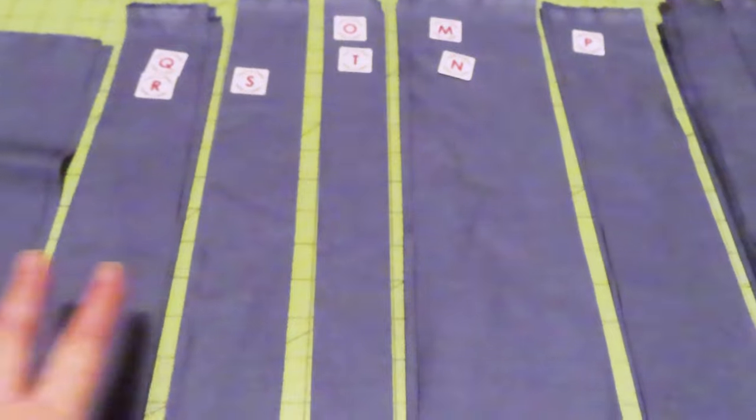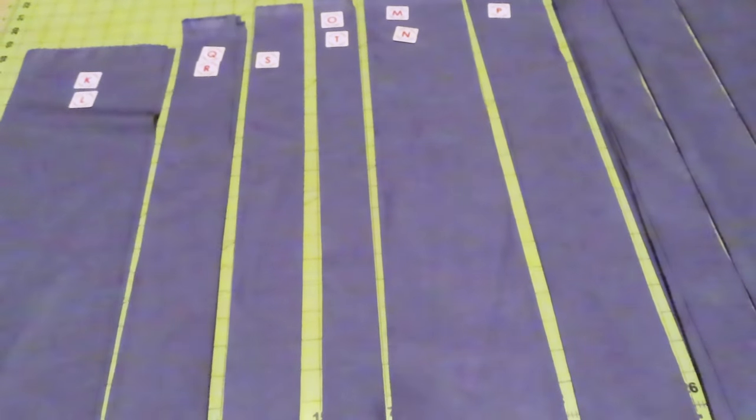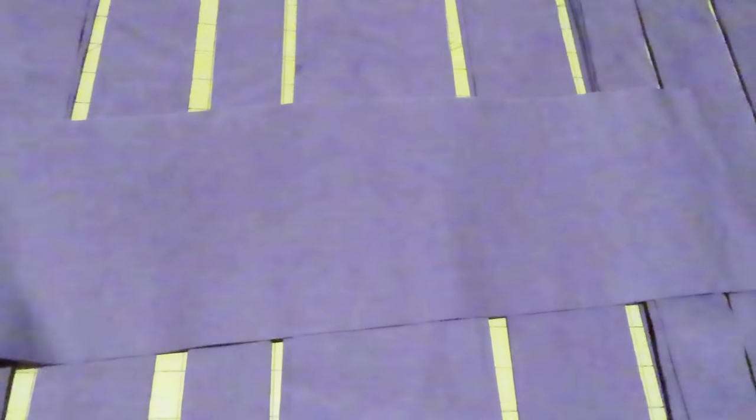I also cut the sashing and border strips. So these ones with the alpha bitties on them still need to be subcut, but I just wanted to make sure I had enough fabric to make the strips that it was requiring. And so this is the fabric piece that I have left over in case there's any errors or something made. I do have a little bit of extra, so that's good.